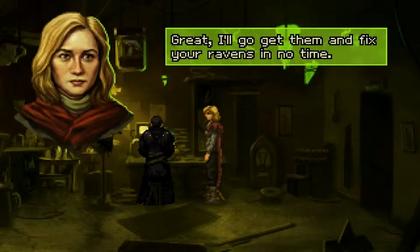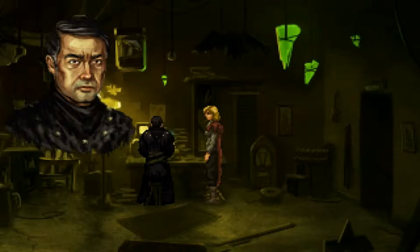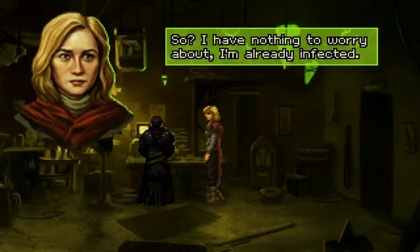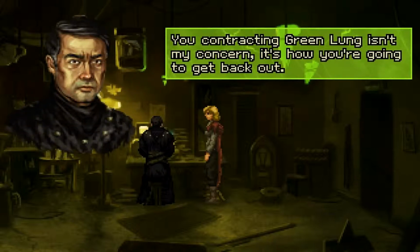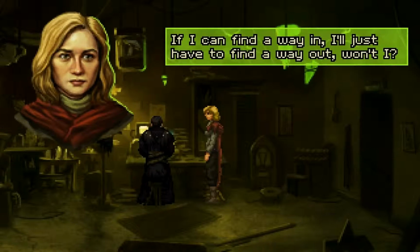Great, I'll go get them and fix your ravens in no time. Yes, but the store is located in the quarantine zone. So, I have nothing to worry about. I'm already infected. You contracting green lung isn't my concern. It's how you're going to get back out. The quarantine zone is designed to keep people from escaping. If I can find a way in, I'll just have to find a way out, won't I?